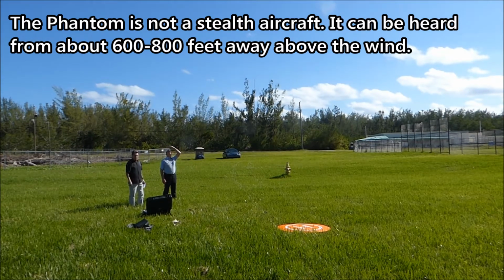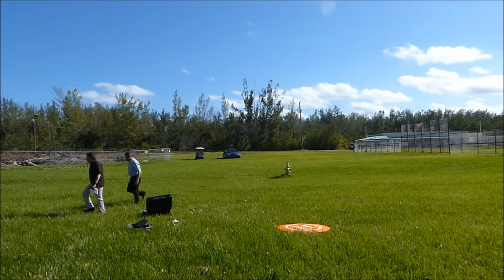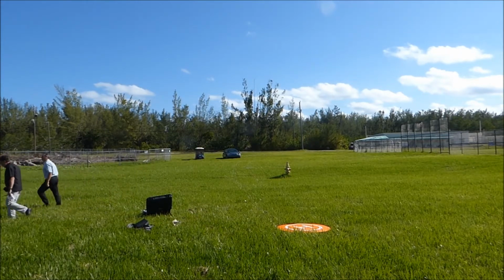Yeah, I'm going to try the return to home function. So you guys stand back in case it doesn't do it right. It's going to go up before it goes down.